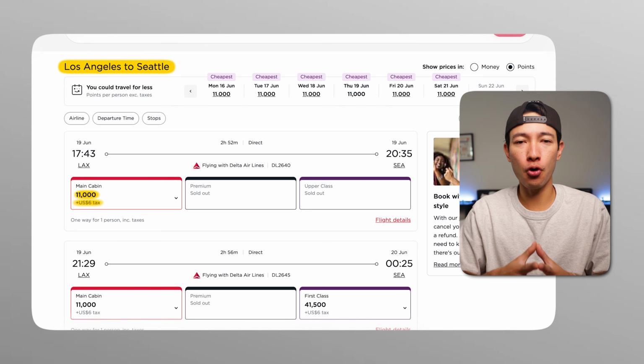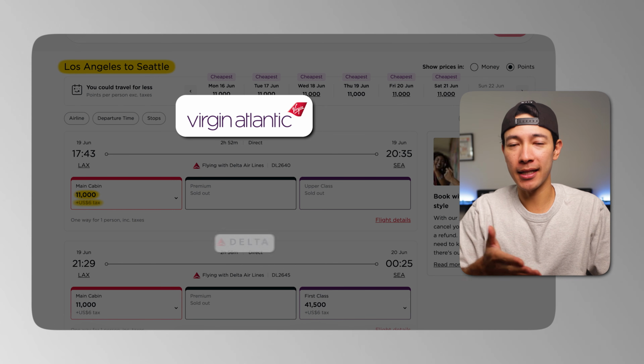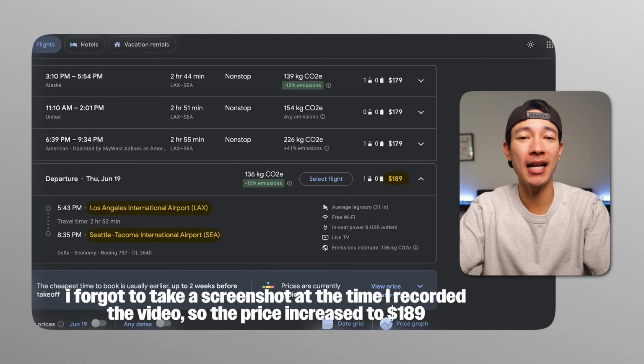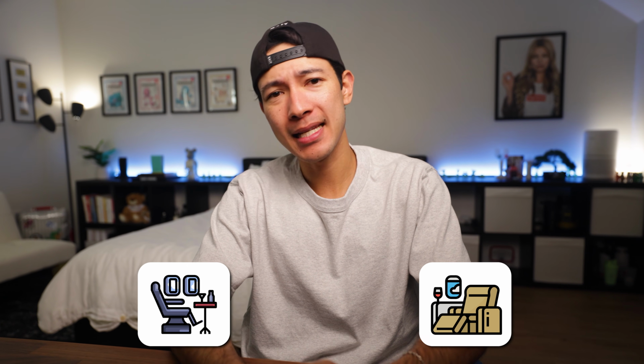Keep in mind that although we are using Virgin points and we are booking through Virgin Atlantic's website, it is actually technically a Delta flight, and the cash price for that flight is $179, which makes this a 1.57 cent per point value redemption. Although I gave you a very small sample size, you usually do get higher cent per point value on first class or business class flights as opposed to redeeming your points for economy flights.